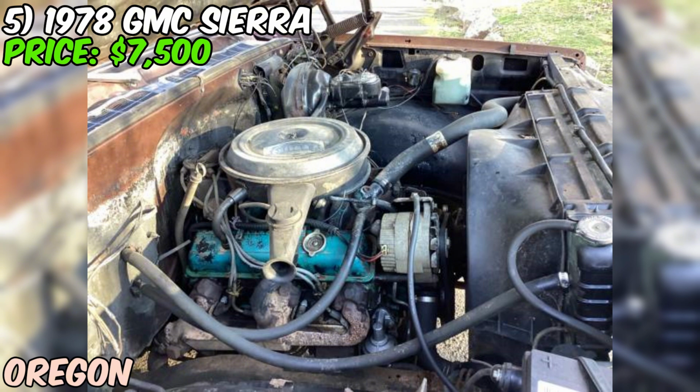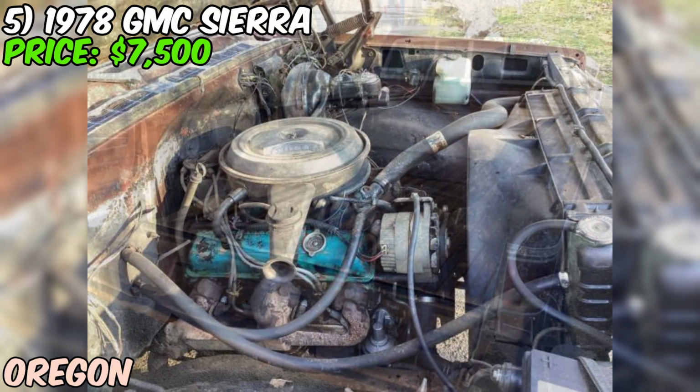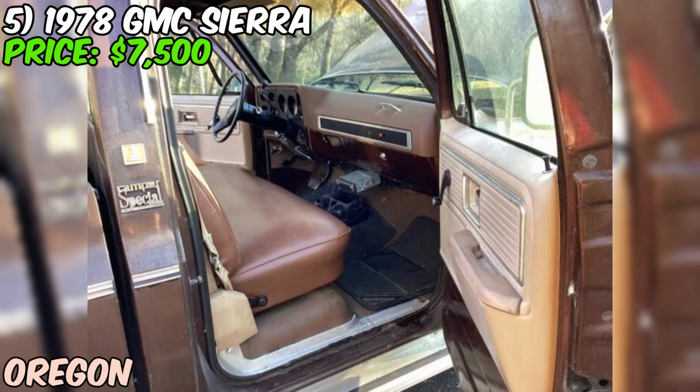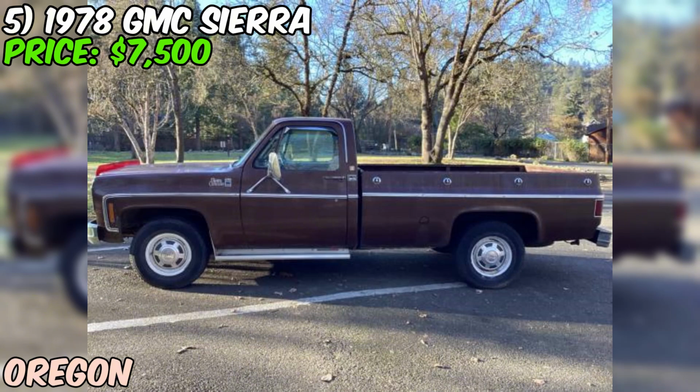New water pump, fresh V-belts, and new front brakes. Those are important items that show someone's been taking care of the essentials. With 99,000 miles showing, it's actually relatively low mileage for a truck of this vintage. The brown paint is classic 70s style, and having power steering and power brakes makes it much more enjoyable to drive than the non-power versions.